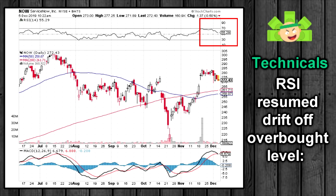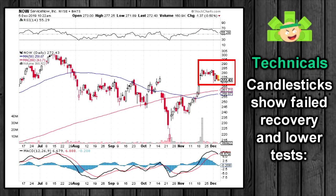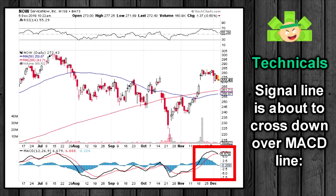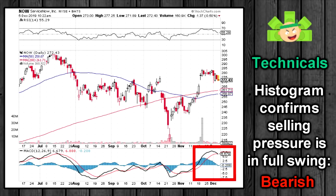The RSI is drifting off that overbought level after all, so that's bearish. The candlesticks aren't super bearish, but we do have a failed recovery. We've tested the 272 level a few times, and that gap at 265 is in the crosshairs. The moving averages and volumes still aren't giving me much, but the MACD is really telling. The signal line is about to cross downward across the MACD line, which is a strong bearish signal, and the histogram confirms that selling pressure is strengthening.